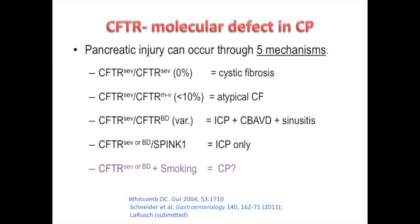So we've learned from CFTR that there are at least 5 different mechanisms in which CFTR variants can cause pancreatic disease. The first one is cystic fibrosis, and this starts in utero as soon as trypsin is expressed. The second one is atypical cystic fibrosis, where you have mild variable mutations, but if you have other factors in the pancreas, such as SPINK, smoking, and others, you can get pancreatitis.